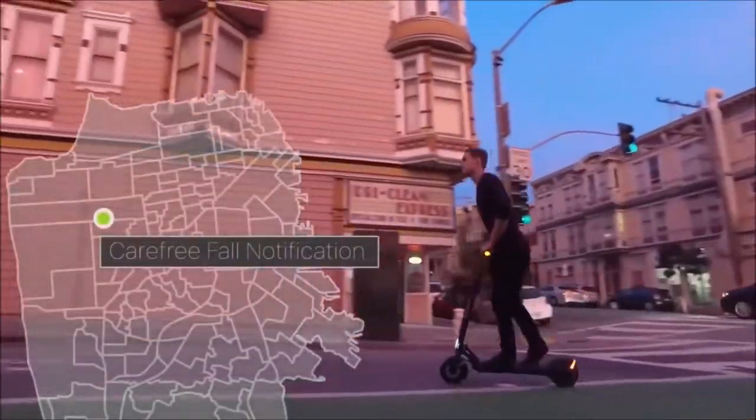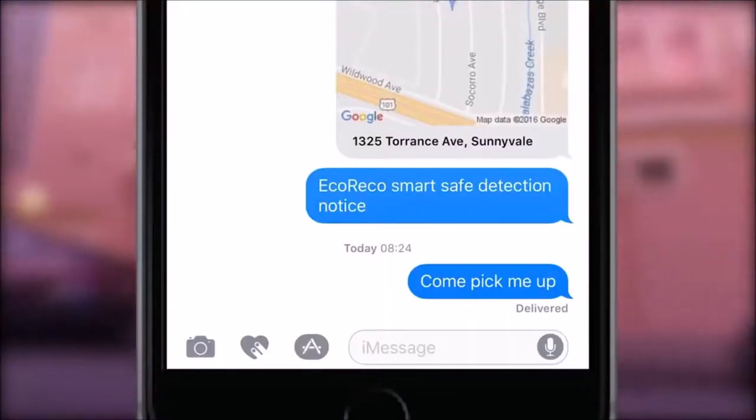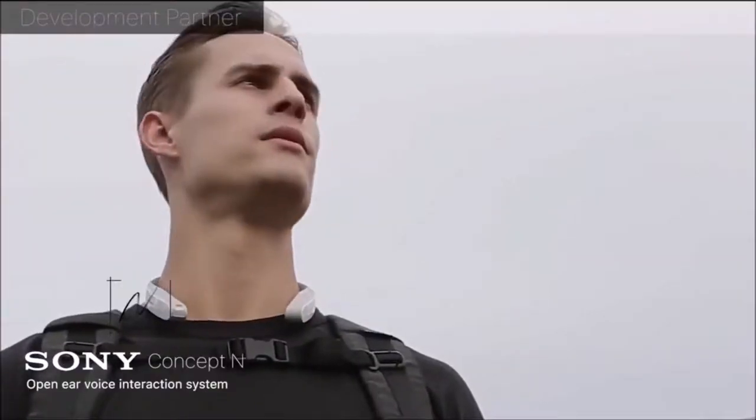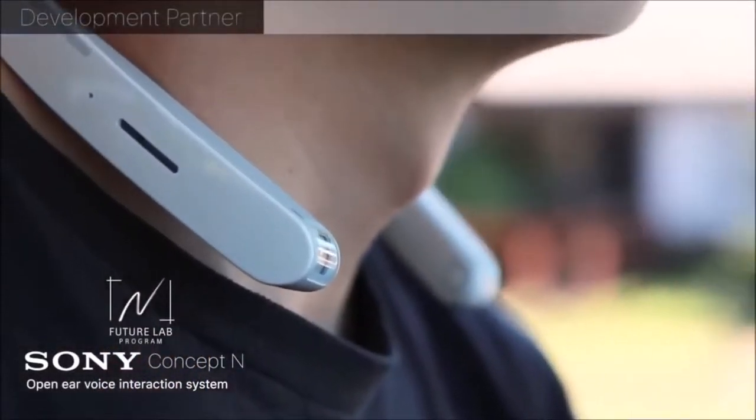In the rare event of a serious impact or fall, the Model R is able to text your GPS location to your emergency contact. We will continue to work to enable more functionality with other smart devices, such as the wearable Sony Concept N made by our partner at the Sony Future Lab program.